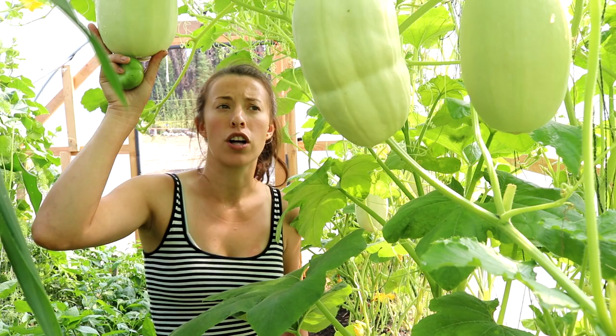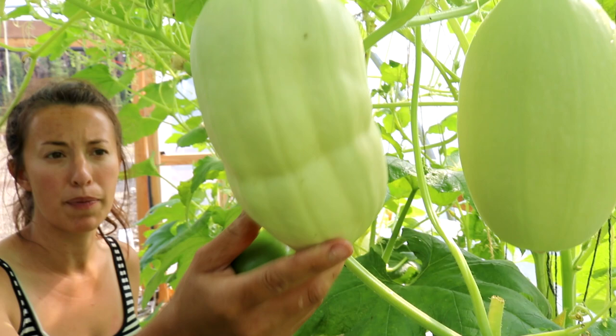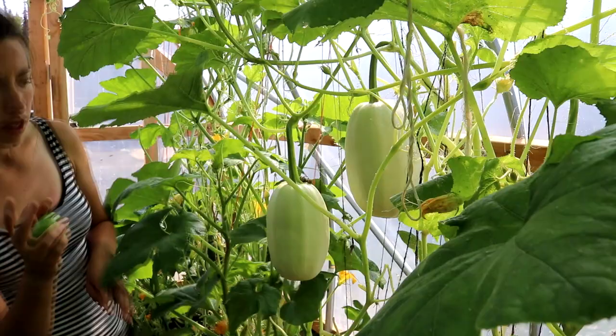And the spaghetti squash are always the ones that are champions. They grow the fastest, they put on the most squash. This is a genetically deformed squash. I don't really know what's going on with him. I don't know if it cross-pollinated in the past or something, but it is kind of funny looking. We've got some more spaghetti squash here, and then we move on to pumpkins.